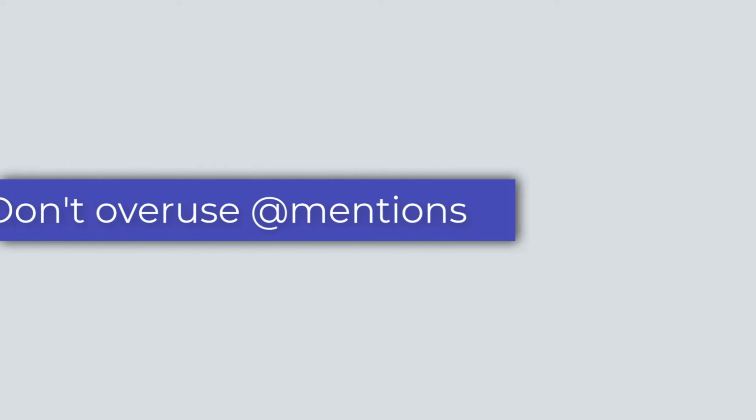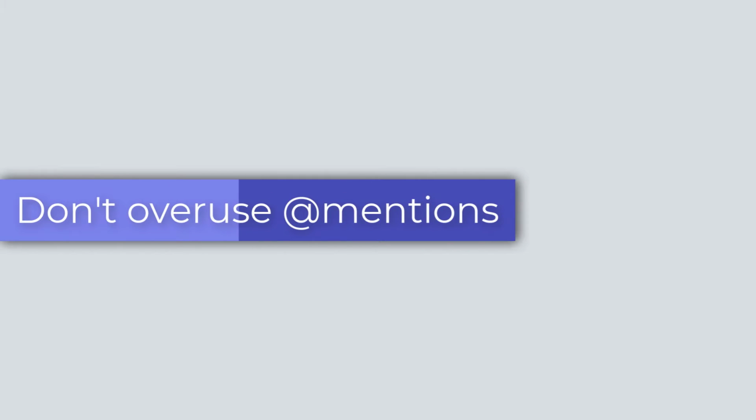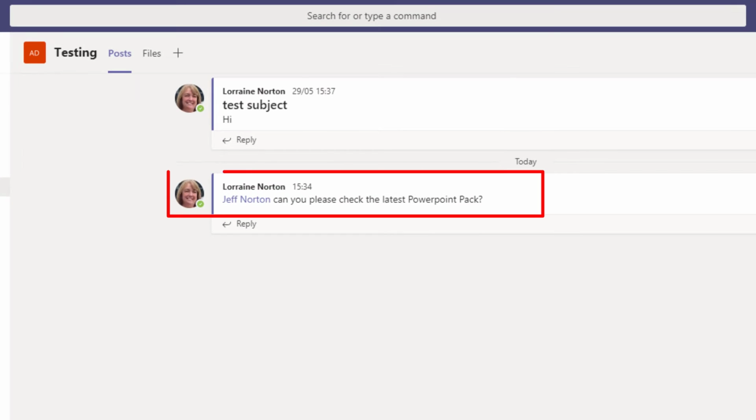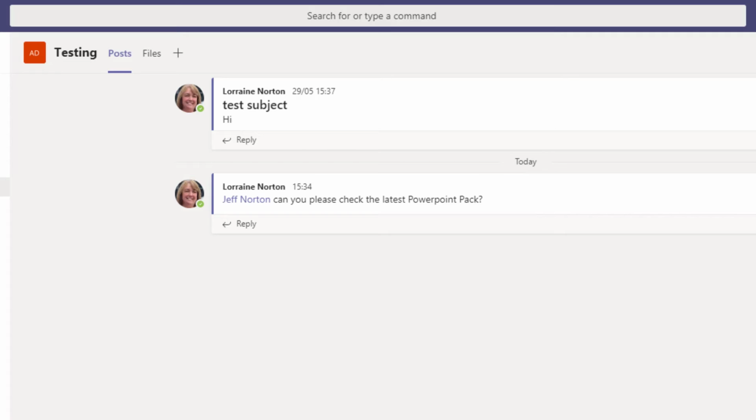Tip number 4. Don't overuse mentions. Mentions are used to let someone know when you want them to see or do something. However, if you do this too many times, it can get really annoying for the recipient. Don't forget, in a busy team, you might not be the only person making use of this feature.